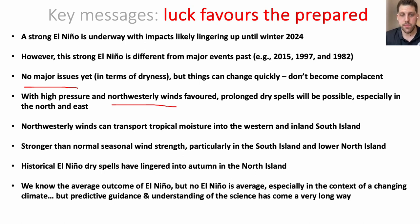And lastly, we know the average outcome of El Nino, but no El Nino is average, especially in the context of a change in climate when we have above average ocean heat basically everywhere. But the predictive guidance and understanding of climate and weather has come a really long way. In fact, that 1982-83 El Nino event is what triggered a big international push to better understand El Nino, La Nina, and what ENSO means across the globe. So we're really reaping the rewards of a lot of that work over the last four plus decades.